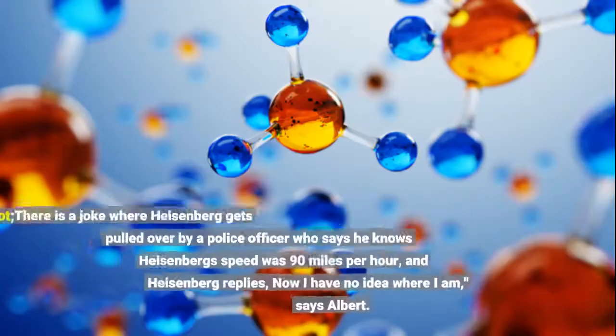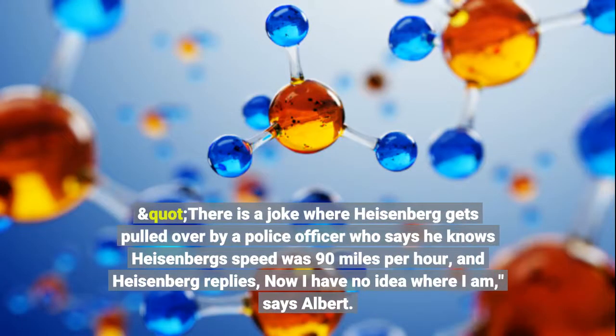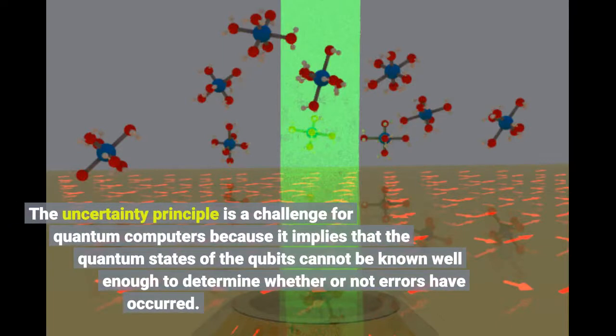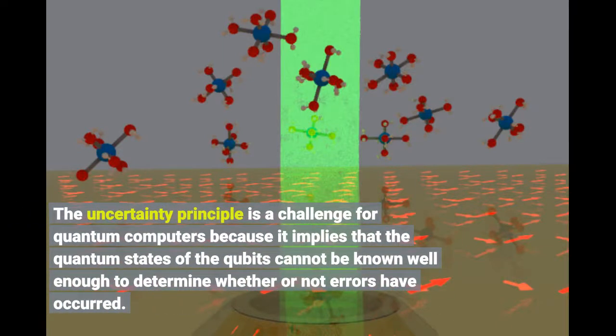There is a joke where Heisenberg gets pulled over by a police officer who says he knows Heisenberg's speed was 90 miles per hour, and Heisenberg replies, "Now I have no idea where I am," says Albert. The uncertainty principle is a challenge for quantum computers because it implies that the quantum states of the qubits cannot be known well enough to determine whether or not errors have occurred.